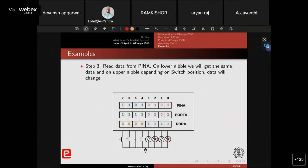Now the interesting part, which we did not study in much detail, the third part. Oh, the solution is already here. Read the data from the PIN A register. On the lower nibble, we will get the same data. But on the upper nibble, it will depend upon the switch position. So what does this specifically mean? We did not read this part of the question initially, and we can directly see the solution.